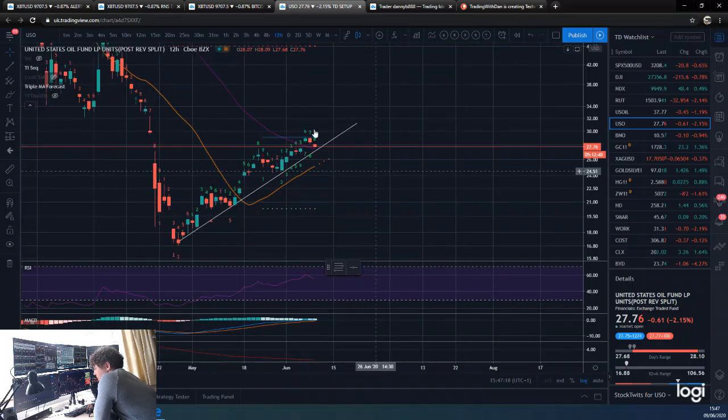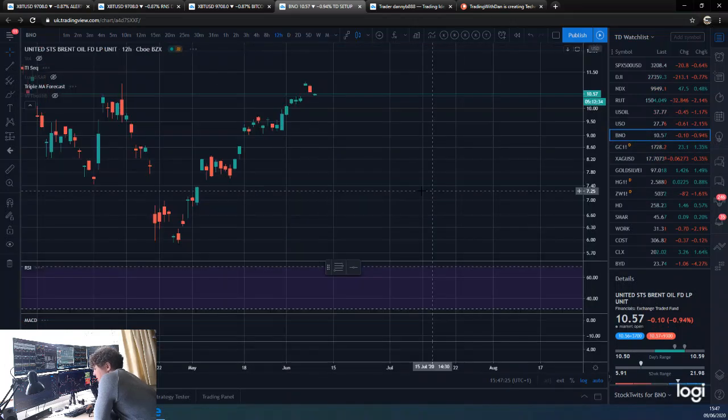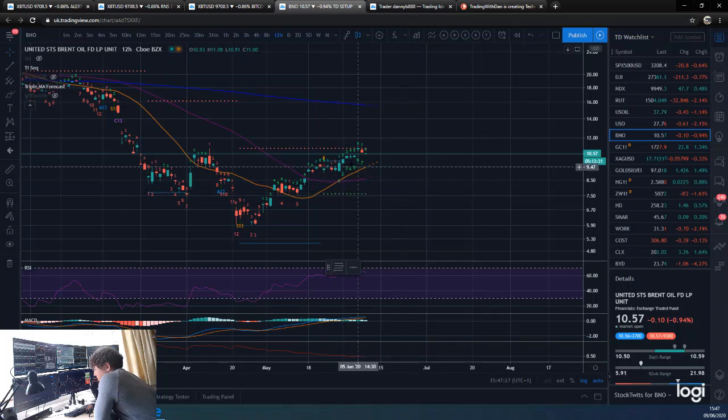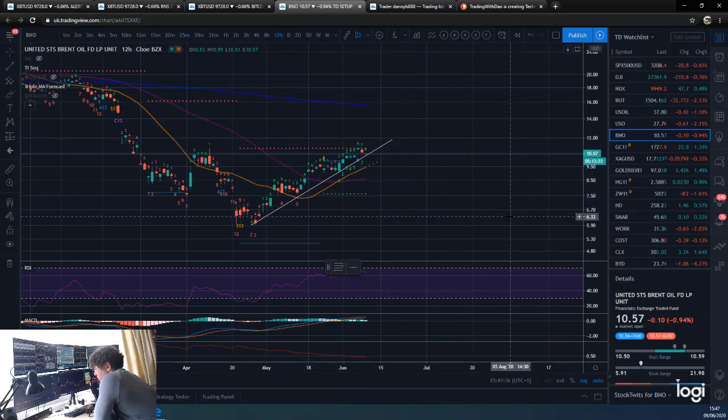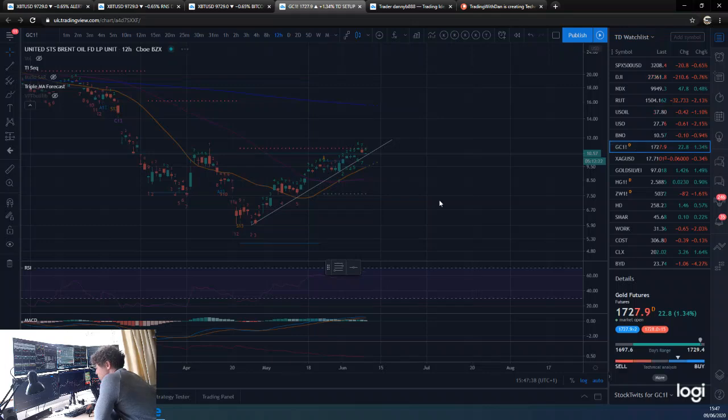But I would see us potentially getting supported by it. The market looking quite strong. But yeah, we'll see what happens. The Brent oil fund, just the same situation. We'll draw the same line just for the sake of completion. There we go.